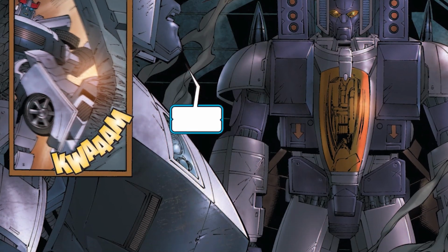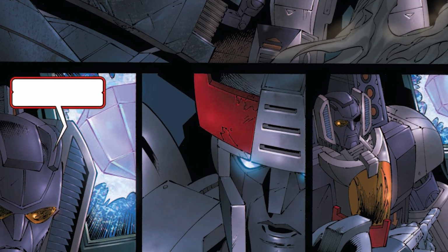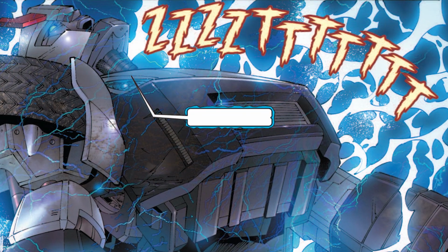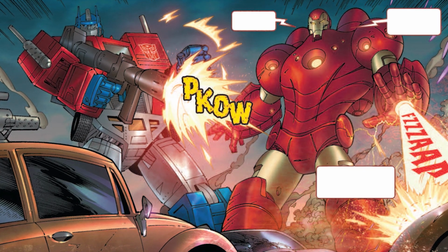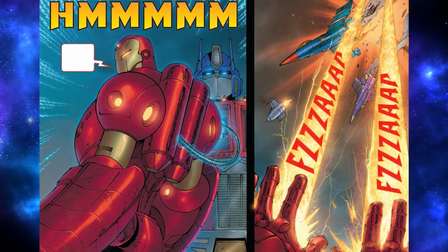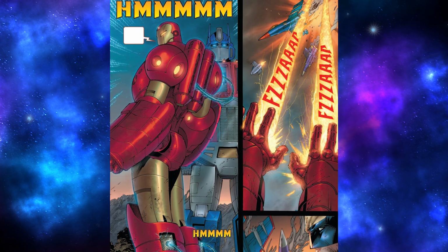Meanwhile, Prowl kicks down a door to find Ramjet guarding the Psycho Prism. Prowl orders him to step aside, which he does, but only for the Decepticons' new ally to zap him. Outside, Optimus Prime comes up with a new plan. He, Bumblebee, and Jazz supercharge Iron Man's armor, and he blasts the Decepticons out of the sky.